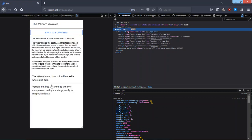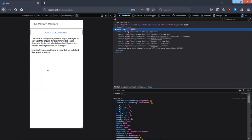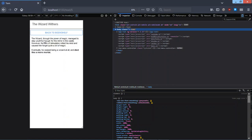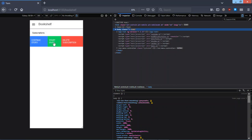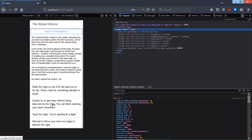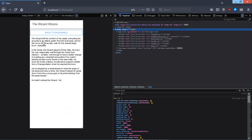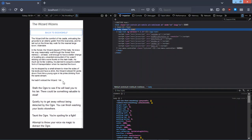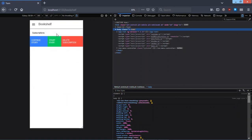And let's start reading. So as you can see, it's similar to the website. Make choices. Okay, back to bookshelf. And continue story. Right, but as you can see, it doesn't have the recommendation feature, which is something that I will look into in the future. But now if we go back to bookshelf and select continue story, you can see it has basically a bookmark feature built into it.